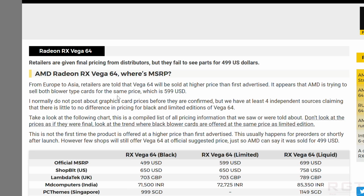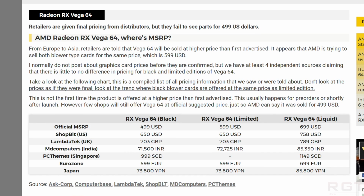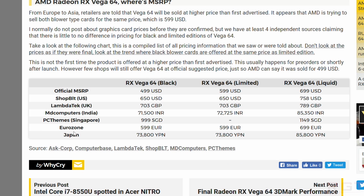So, this information comes to us from videocards.com because we're going to start out with the pricing first. Now, this information is rather alarming, but it has not been confirmed by AMD. However, according to videocards.com, and I'm going to quote this verbatim, we have at least 4 independent sources claiming that there is little to no difference for the price of black and limited editions of Vega. And accordingly, once again this is a quote, it appears that AMD is trying to sell both blower type cards for the same price, which is $600 US.